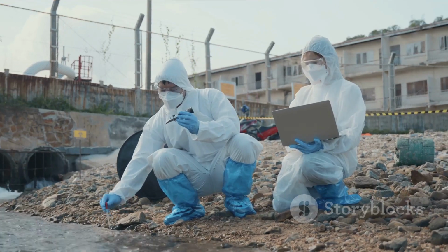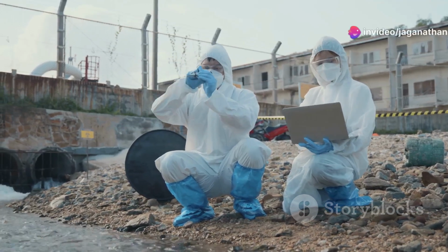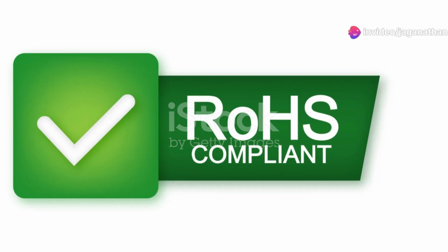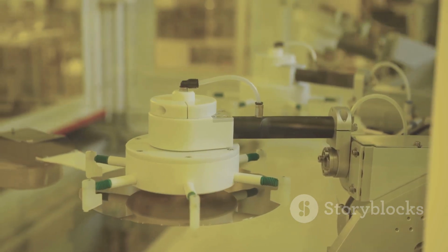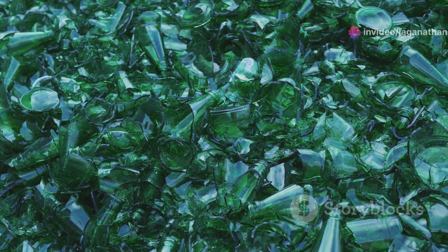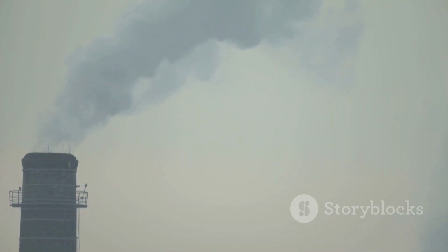As awareness of lead's toxicity grew, so did the need for safer alternatives, especially in applications where human exposure is a concern. In 2006, the European Union implemented the Restriction of Hazardous Substances Directive, which effectively banned the use of lead in many electronics. This landmark legislation sparked a global shift towards lead-free soldering, driven by both health and environmental considerations. Lead exposure can have detrimental effects on human health, particularly in children.